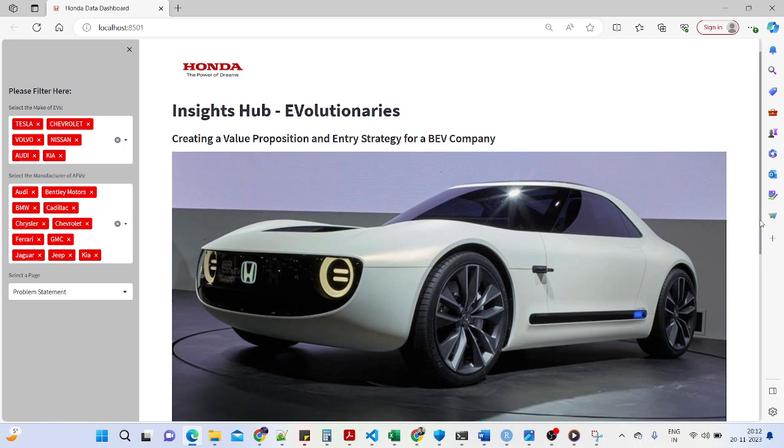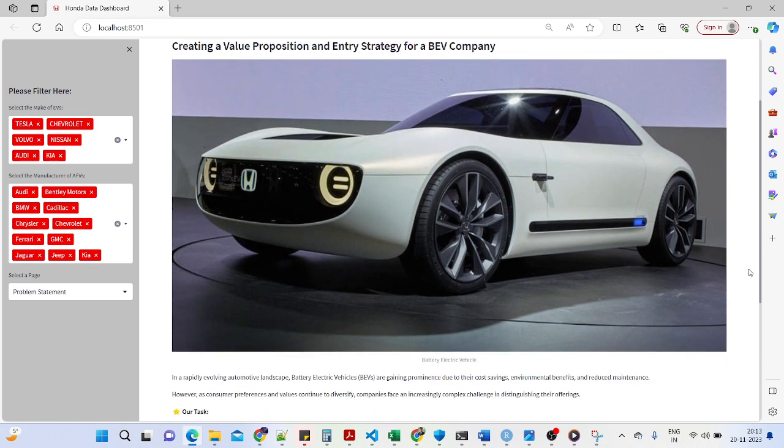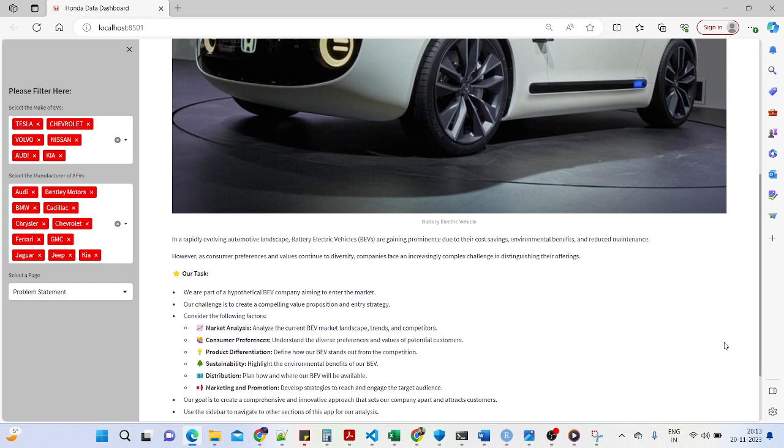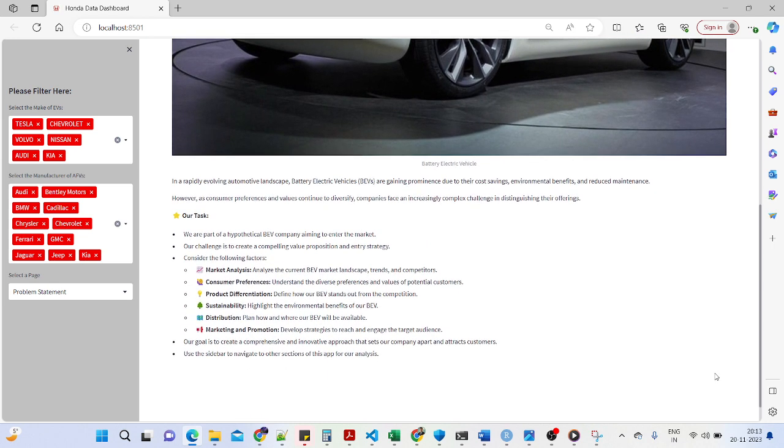Our problem statement was to create a value proposition and entry strategy for a BEV company. So we considered the following factors. Firstly, we did a market analysis. We analyzed the current BEV market landscape, trends and competitors. We also did an analysis on the consumer preferences to understand the diverse preferences and values of our potential consumers.